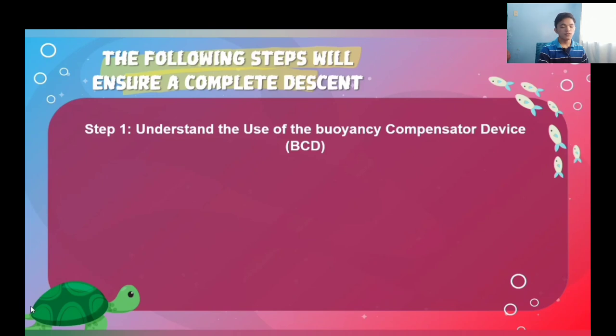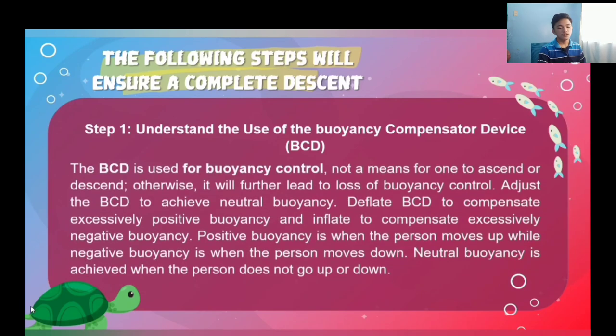Step 1, understand the use of the buoyancy compensator device or BCD. The BCD is used for buoyancy control, not a means for one to ascend or descend, as that will lead to loss of buoyancy control. What divers need to do is just adjust the BCD to achieve neutral buoyancy. Deflate the BCD to reduce positive buoyancy and inflate to reduce negative buoyancy. Positive buoyancy is when the person moves up, while negative buoyancy is when the person moves down. Neutral buoyancy is achieved when the person does not go up or down.